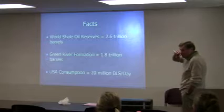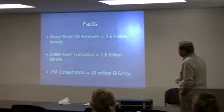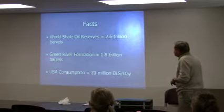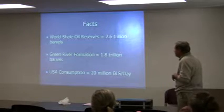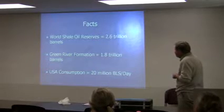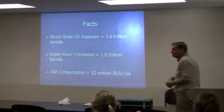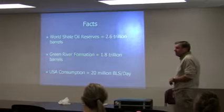As you can see, this gives you an idea of just how important it is. The world oil shale reserves are 2.6 trillion barrels, and we've got at least 1.8 trillion barrels in the Green River Formation. That's Colorado, Utah, and Wyoming. And so the majority of the oil shale in the world is in the States and in this area, which shows you just how important it is to get going. And just put in here that the US uses about 20 million barrels a day of oil, of which probably half is imported, maybe more than half nowadays. It used to be half in the old days, but I think it's even worse nowadays.